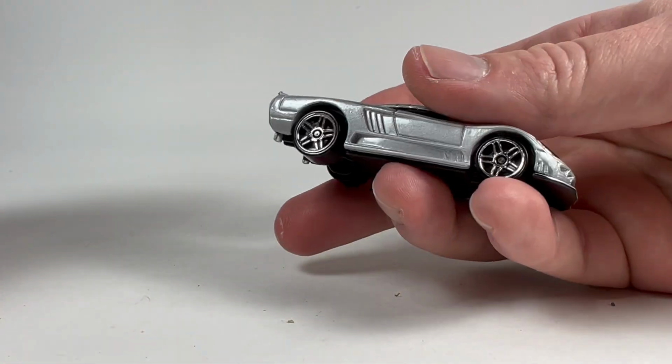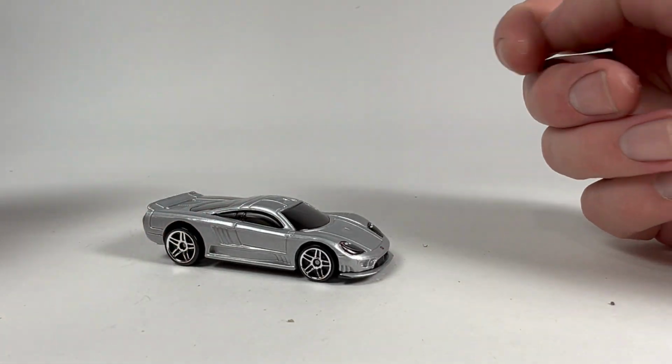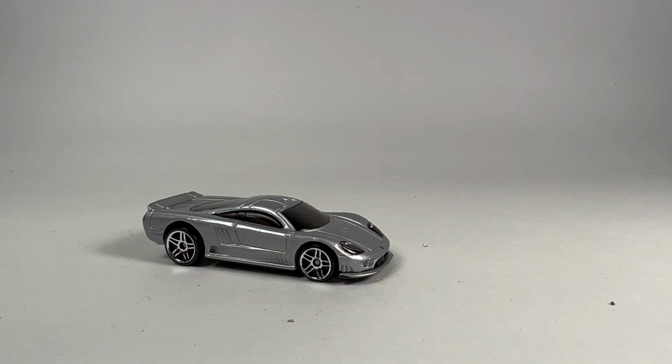I think that a modern diecast company should produce this car. I'm calling out this one, I think appropriately would be done by Mini GT. That would be my vote. I mean, if Autoworld wanted to do it, I wouldn't be disappointed.